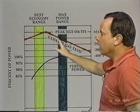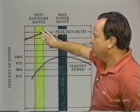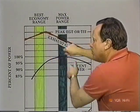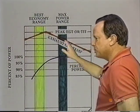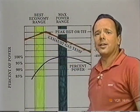For maximum power, a good rule of thumb is to lean to peak, then richen up by 100 degrees. Now, once again, when you do the economy range we talked about earlier, you're going to be on the rich side of the power required curve, and you're going to find that you're using more fuel this way because you're on the rich side. Why not go ahead and lean on the lean side?